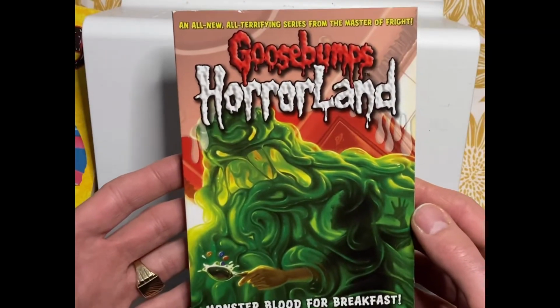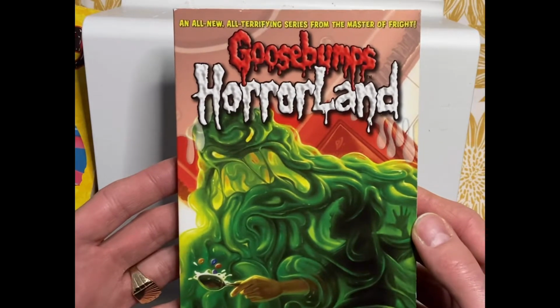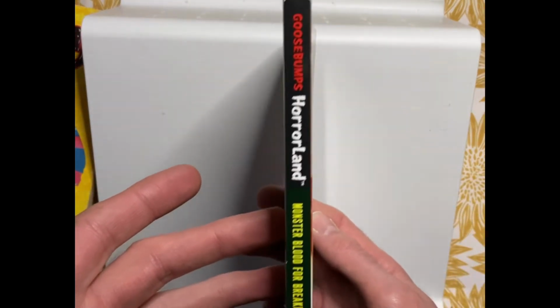I won't lie to you, I haven't actually read this one yet. Recently I bought a whole load of the Horrorland Goosebumps books, and I just haven't got round to reading them. That's something I've got to look forward to though, I suppose, which is rather nice.